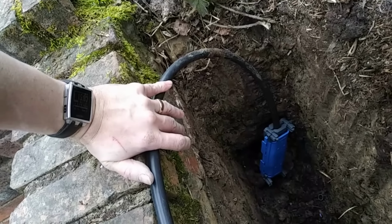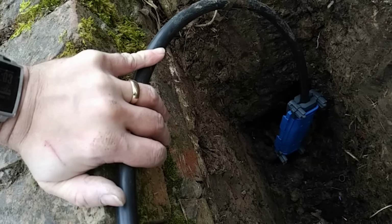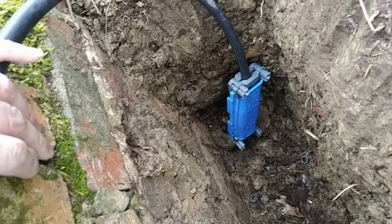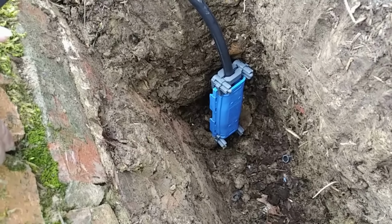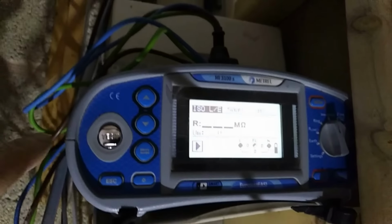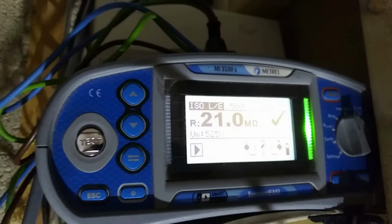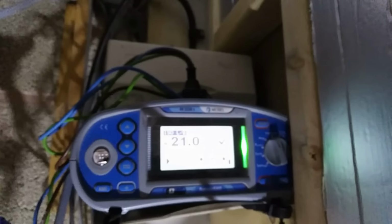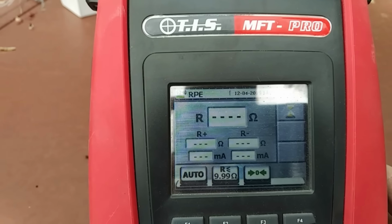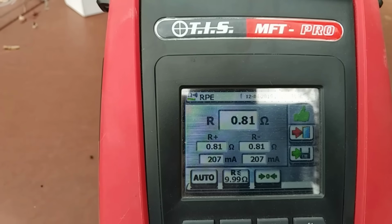Just getting ready to bury this, and I suppose one advantage of this gel filled type thing is that if it's going in on its side, you don't have to wait for the resin to set as you would with a resin joint. Let's check line neutral to earth now. Oh, look at that, 21 on the nose. Right, time for our R1, R2. That's better, 0.81. That's a good number.